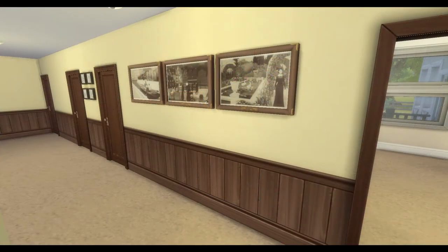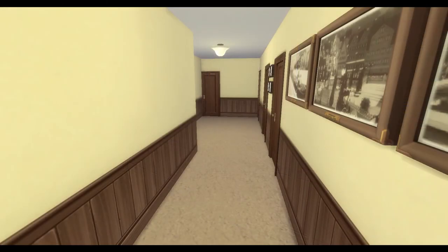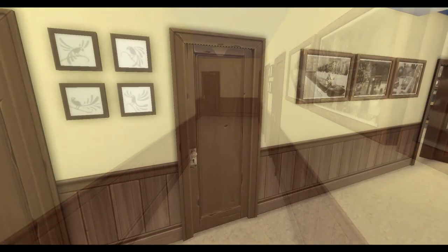My grandma's room. It was weird. It was blue. And in the bathroom, it was pink, and with a blue sink, blue-green shower.